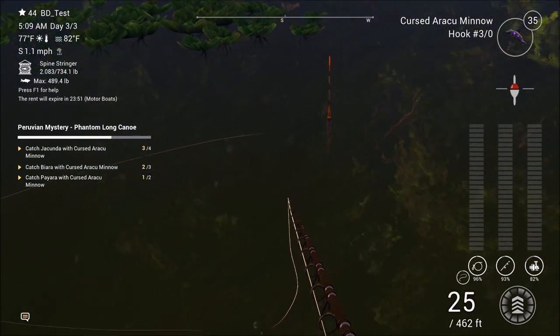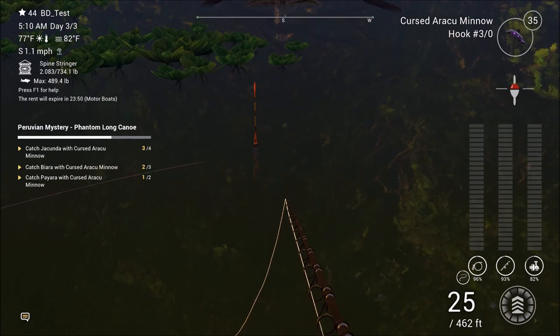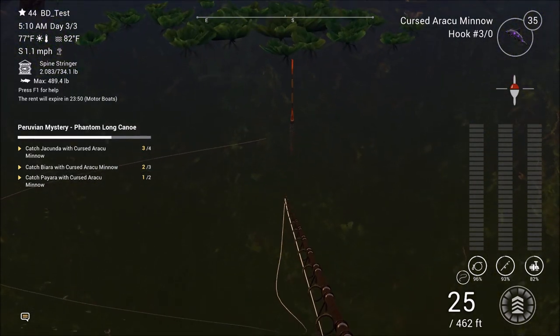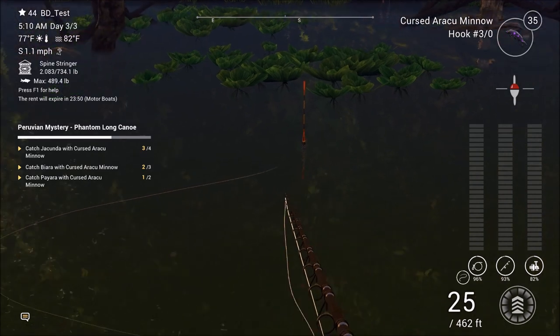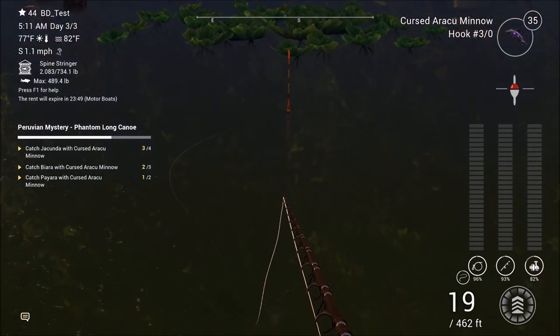Oh, something's still there. It's moving along pretty good. We really use a flashlight, don't we? What we don't want are the pesky piranhas.